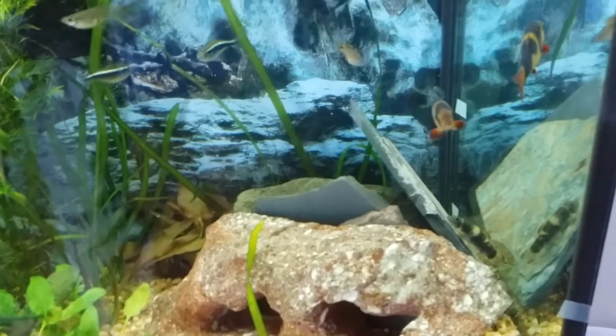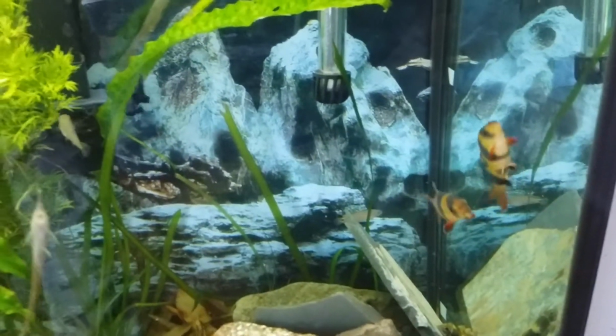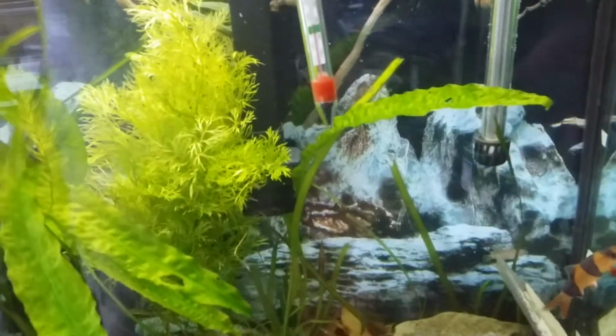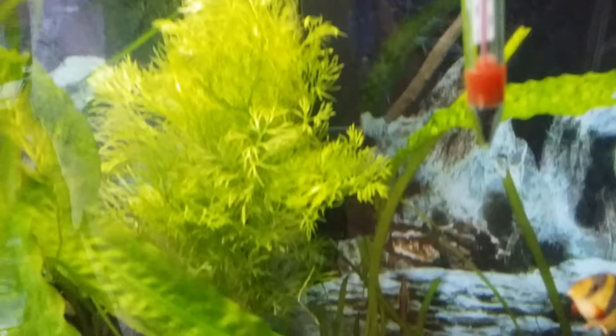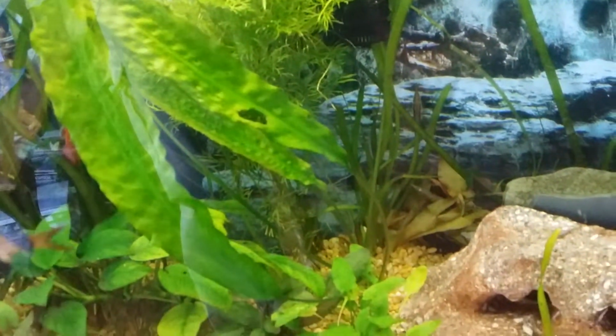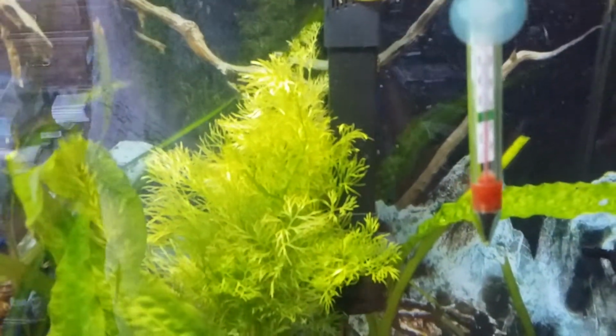back at the ranch, we have some clown loaches, Moscow black guppy. What's this? A water sprite? Or did somebody plant carrots in my tank? It's a water sprite.